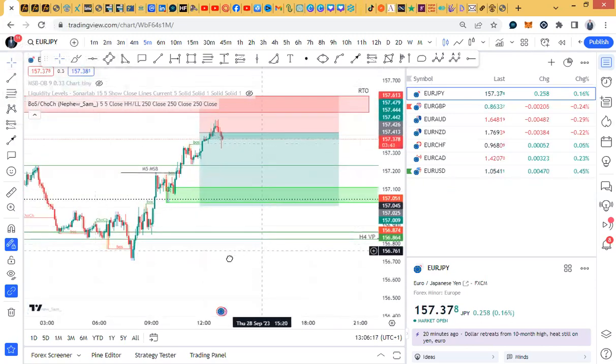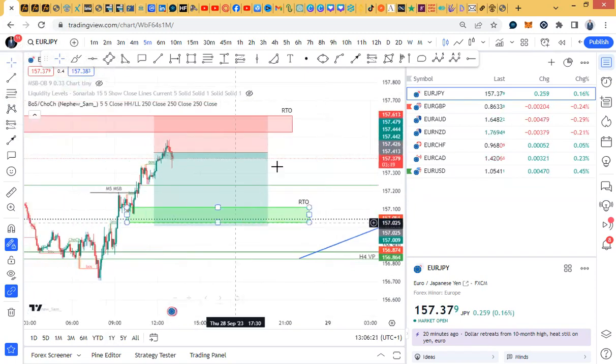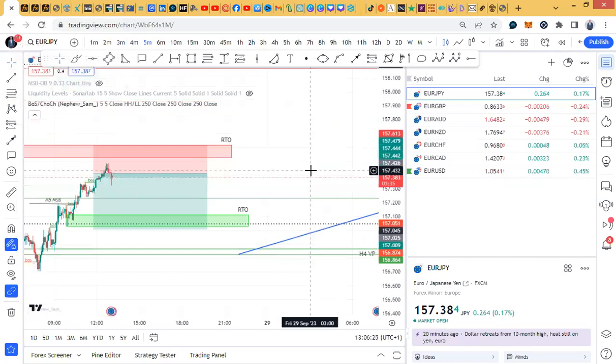So currently on Euro JPY, we're scalping to the downside, 20 pips stop loss, 40 pips take profit. Apply proper risk management, guys. Apply proper risk management and take caution.